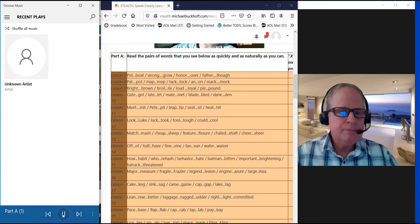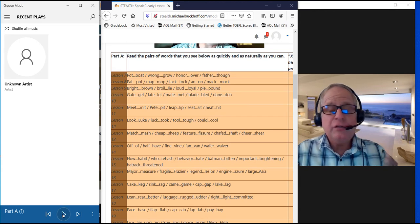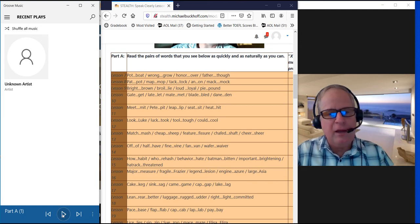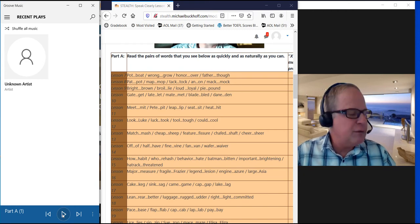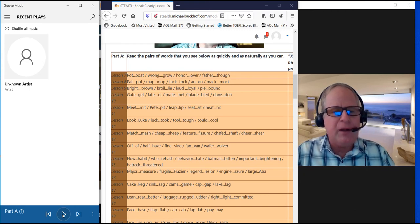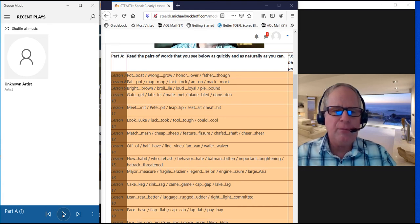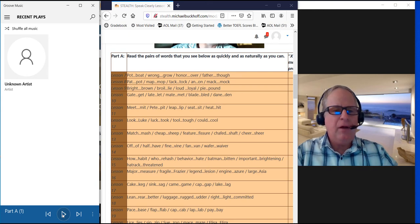Lock, took, tool, tough, could, cool. Okay? Match, mash. Chip, ship. Feature, fisher. Shaft, shaft. Cheer, shear. I think this is a little bit sheer. So lesson 13, you're having trouble distinguishing the CH and the SH, so you also need to focus on that lesson. Each lesson, it's not bad. It takes about 10 or 15 minutes to go through them, but you also need to send me pronunciation practice. This is important because if you do that, that's how you're going to get better. Okay, let's keep going.